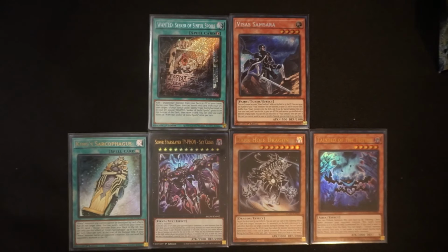Another Wanted card, which is great to see. Back-to-back boxes from the Wanted. Things you like to see, of course. And then for the Ultra Rares, we actually pulled one or two of the very good top dollar Ultra Rares. The King's Sarcophagus and stuff like that. That's the things you really like to see. That's kind of how you get this good value coming out of this.